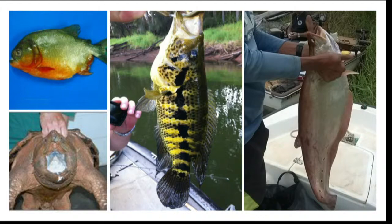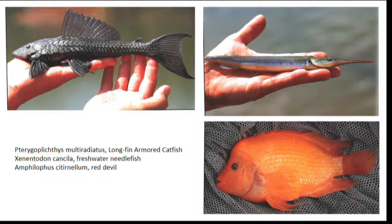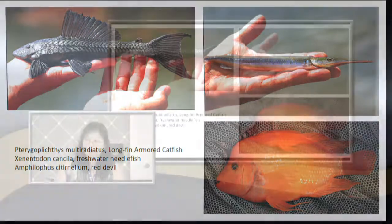Lake Wilson has suffered a number of unintentional introductions, a few of which have become established. During the 80s and 90s, Hawaii experienced a wave of unintentional or accidental introductions, with the majority originating from the freshwater aquarium fish trade. We have seen many species come and go in the lake, but the ones that became established are the armored catfish, Pterygopictes multiradiatus in 1986, the freshwater stickfish, Zinentodon cancilla in 1988, and the red devil, Amphilophus citronellum in 1991, all of which are associated with the aquarium fish trade.